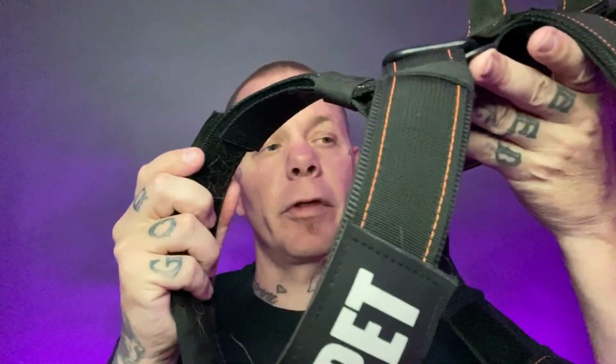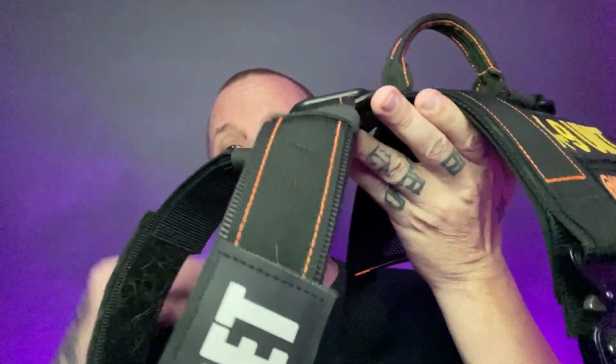And it's really simple to put on. You just put it over the head, slip the leg in on the other side, and just clip it. All these other ID panels and stuff, you can also have custom ordered online or get straight from Canine Tactical Gear as well.